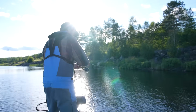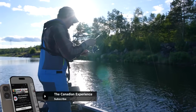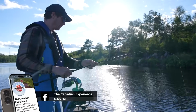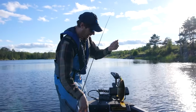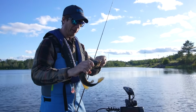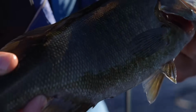Okay, oh, we hit a little one. Actually, I can just slip this guy. It's a start to the smallmouth fishing here. They get way bigger. I got about maybe an hour left to fish, so let this one go.